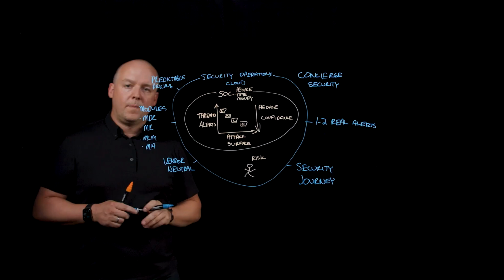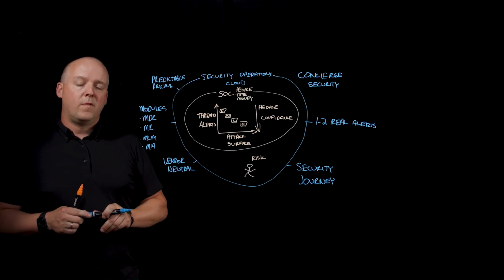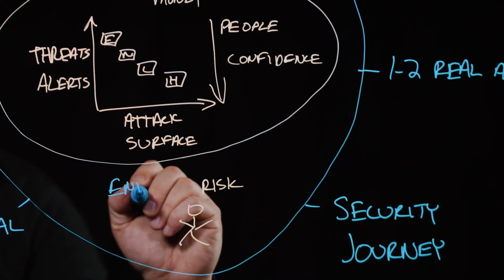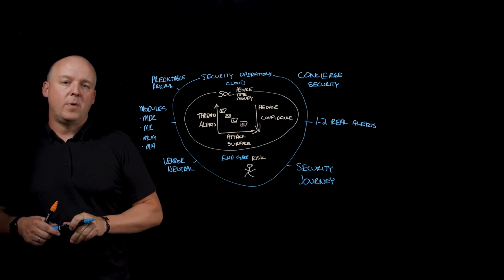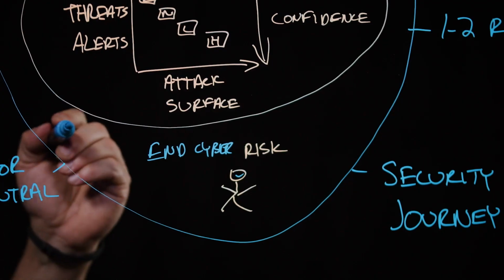If we zoom out, all of these components of the Arctic Wolf Security Operations Cloud provide you with the protection, resilience, and guidance you need to effectively end cyber risk. In fact, we're so confident in this capability that we back up our service with up to a $1 million service assurance.